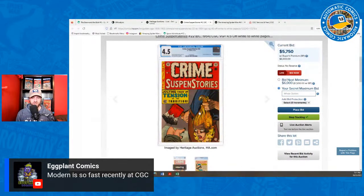But this is the one I talked about on Instagram. And this book graded at a 4.5 is, to me, just insanity. This is a stunning copy of this book, especially when you're talking Golden Age, because when you're talking Golden Age, they do not grade the same as they grade modern or silver or bronze. They are more lenient. And this book, they were not lenient with at all.